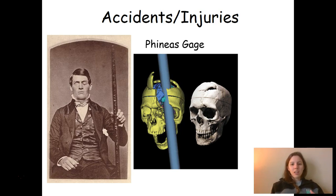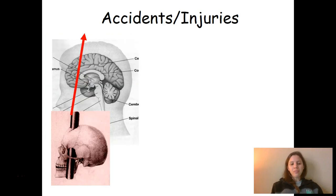And prior to this accident, Phineas was a super nice guy. He was a leader on the railroad crew. But after this accident, it changed his life, and not just the fact that he survived, but it changed his personality after it. So if you take a look at this picture on the left here, we know now that here is your limbic system, the center of your brain. Your limbic system is what controls your emotions. This is where your amygdala is. So highly emotional memories, the flashbulb memories, are stored here. Any emotion you feel is here.